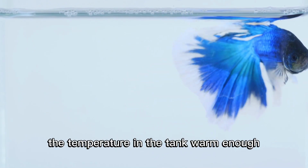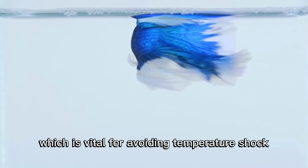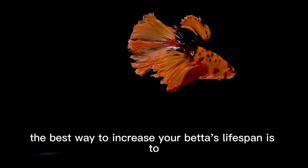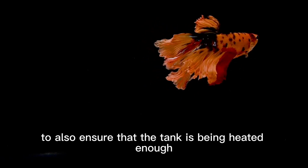Not only will it keep the temperature in the tank warm enough, it will also keep it warm consistently, which is vital for avoiding temperature shock, which can become fatal fast. In fact, one study found that the best way to increase your Betta's lifespan is to not only make sure they're in a big enough tank, but to also ensure that the tank is being heated enough.